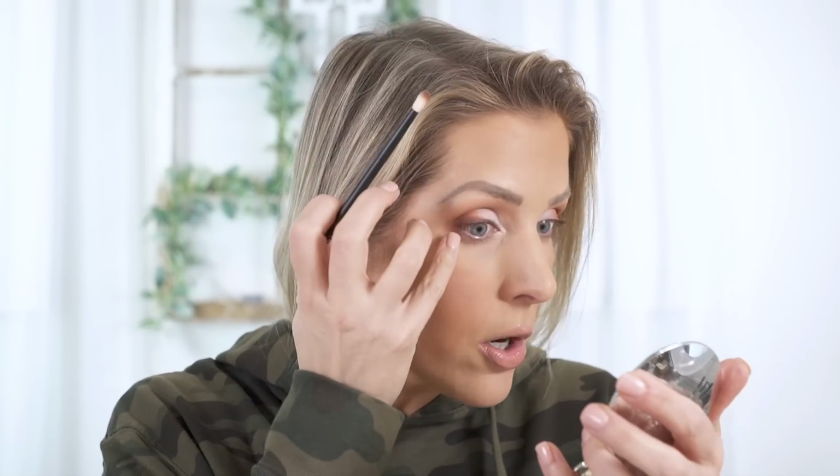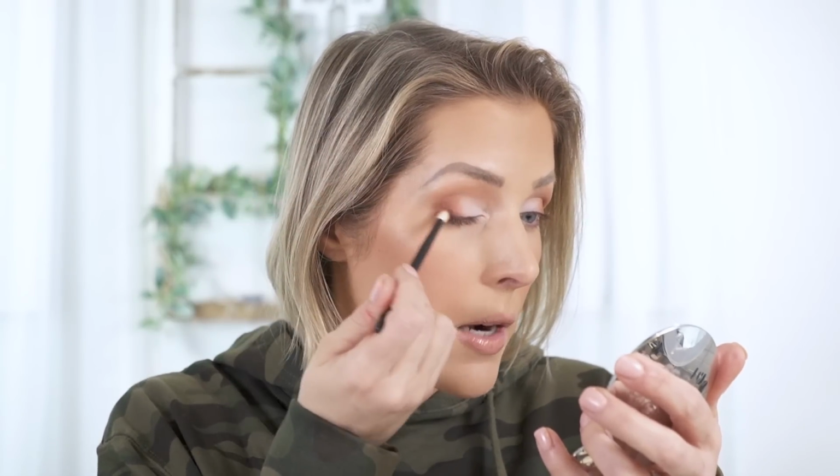If you are someone who likes a winged liner, you can definitely pull this up and do a smoked out wing. But there's just something about this that deepens up that outer corner that I really enjoy. And then for under the eyes, I'm gonna mix that brown that I just used to smoke out the liner with that rust color, using a little bit more of the rust color.